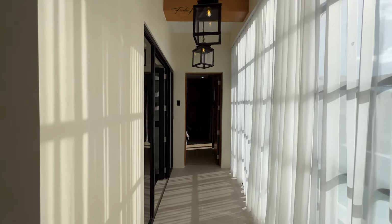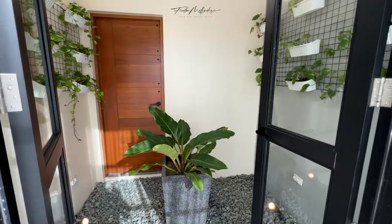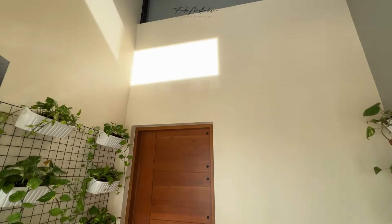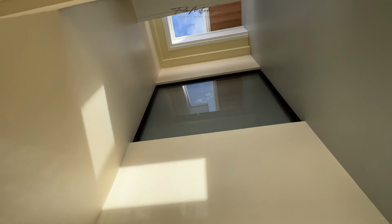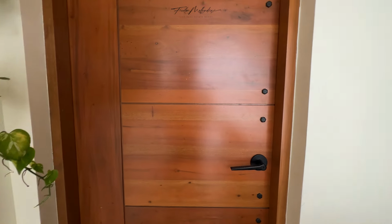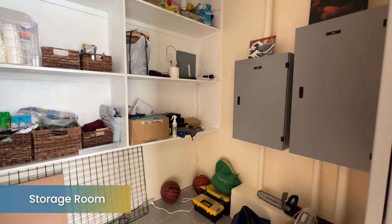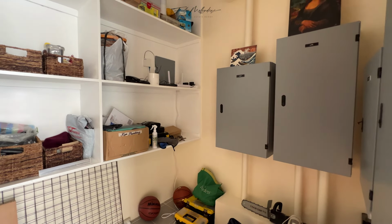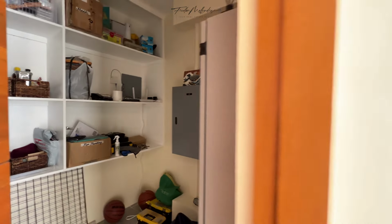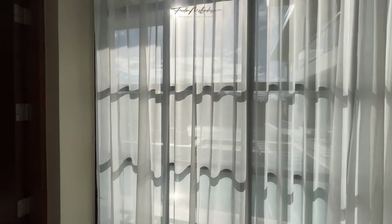And this access is going to the first on your left. Merong open space and open above, allowing natural light and air to just flow inside this house. And this door, this is a storage room and also electrical room. Okay? Tapos may mga halaman. And then there's a window where you can see your swimming pool.